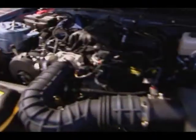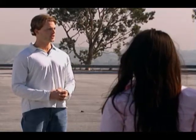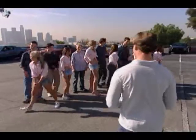Pop the hood, check the oil, replace the air filter, close the hood, change the tire, and if you're the first woman to reach into the car and honk the horn, you win the opportunity to send one team to the elimination room. You girls ready? Yes. Take your positions.